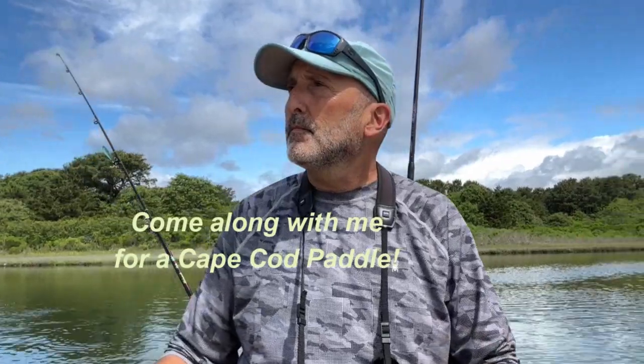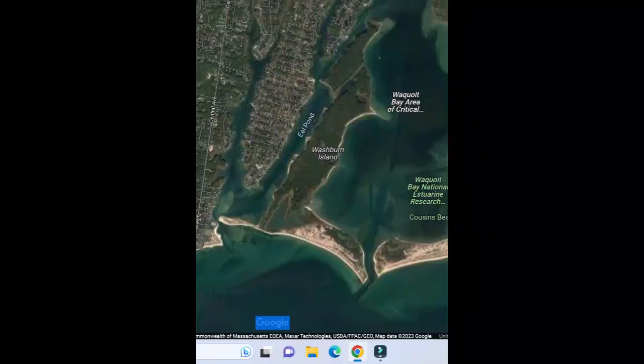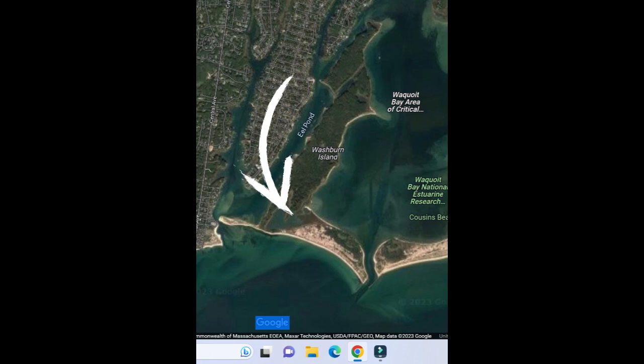Paddling into an estuary on Washburn Island out in Waquoit Bay. And it's just spectacular in here. What I love about this spot, it's not very accessible. You have to paddle to it or take a boat and park on shore down there. But you're not going to get a boat where I am inside this estuary.